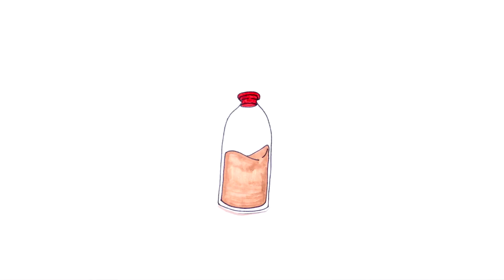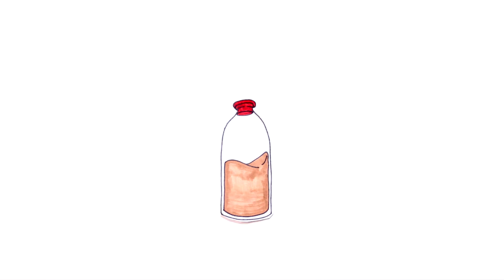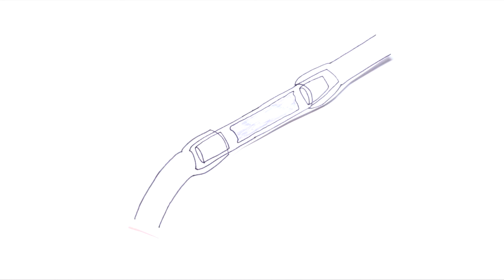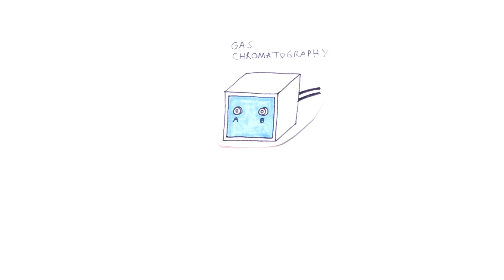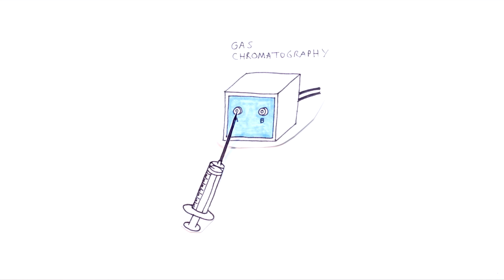To answer those questions, we created our own reactors to see for ourselves. Each reactor contained ECAR waste, anaerobic digester sludge, and cow dung to ensure the right microbial consortium was present. As gases in the reactor built up over time, we collected them with a syringe, but as the gases were collected in the syringe, they also passed through a silver nitrate silica bead matrix that captured any arsenic gases and allowed the passage of any other gas. The other gases could be quantified using gas chromatography, mainly methane and carbon dioxide.